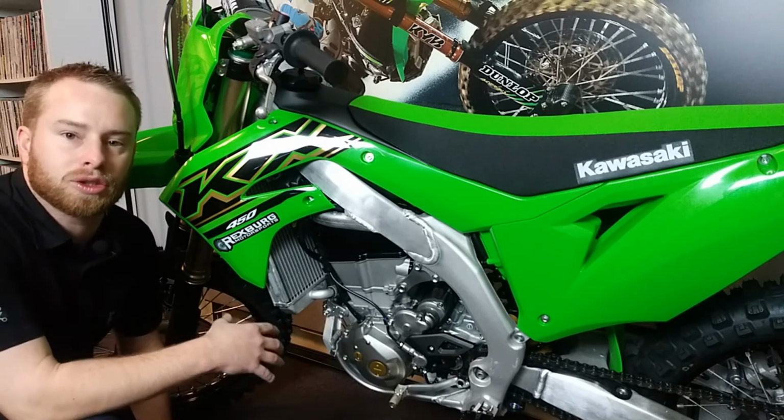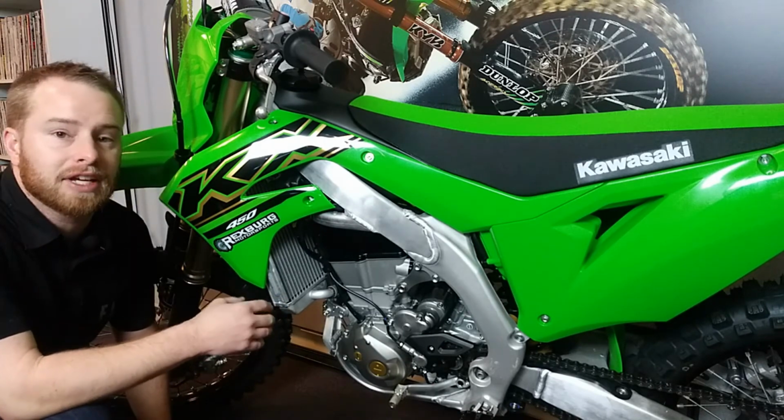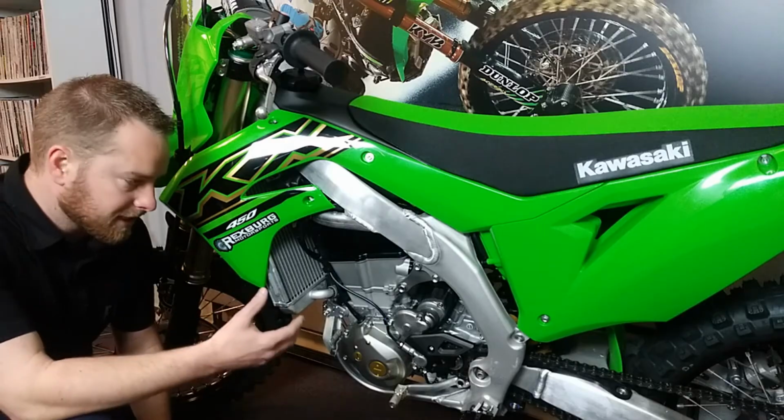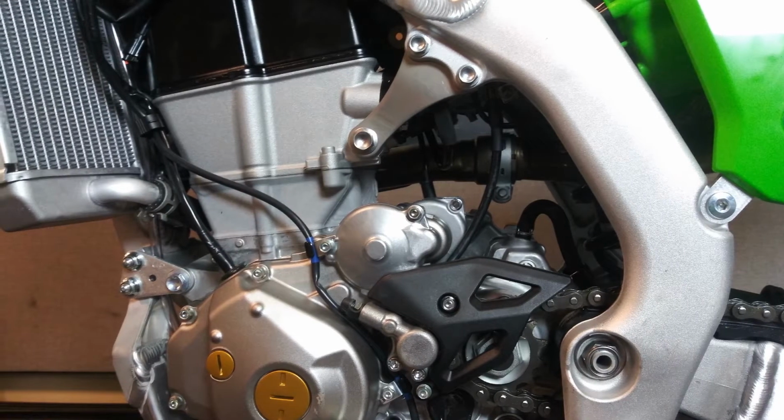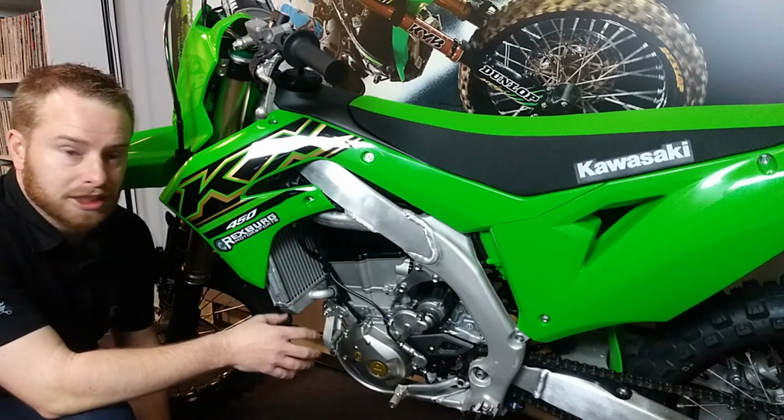And they wanted to make it so it was manageable, so you could stay aggressive even when you're tired, and stay aggressive even when the track is slick or rough. And this is going to be an awesome motor package.